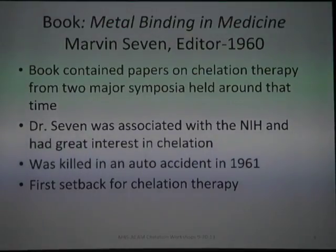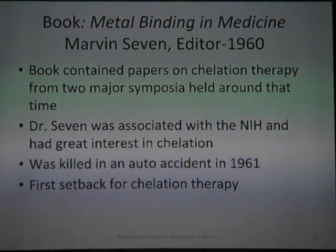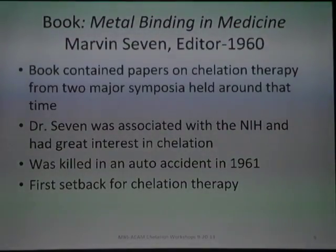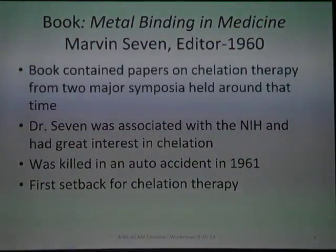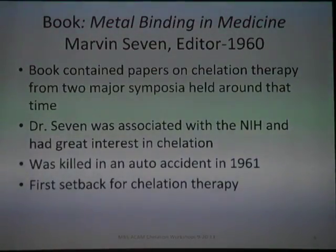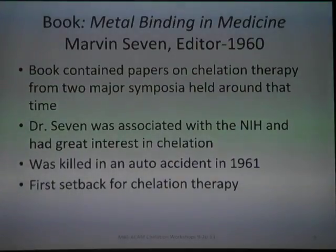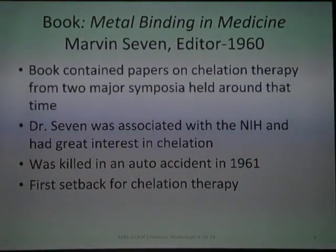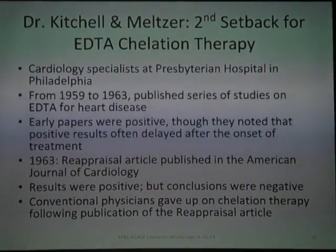the early 1960s, Marvin Seven, who was at NIH, held two symposiums on EDTA. He was unfortunately killed in an automobile accident in 1961, and that was the first setback for chelation therapy.